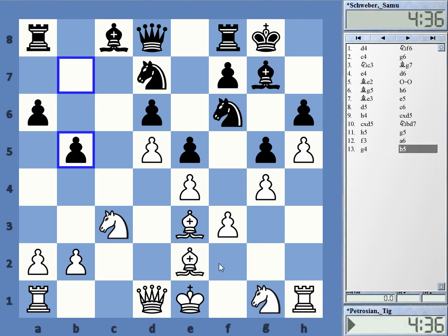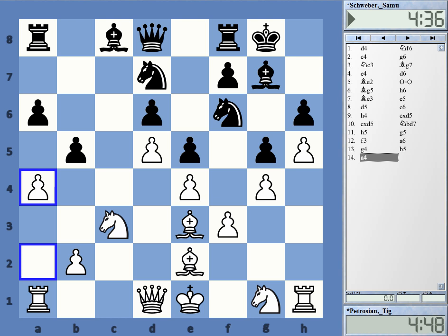b5 was played by black, trying to get some play on the queen side. This is a slightly debatable decision, because it also weakens the queen side even further. However, it's difficult to give black a very constructive advice, as this structure is really very, very unfavorable. a4 now was played. Very, very important.